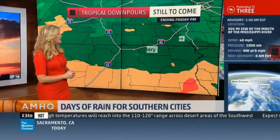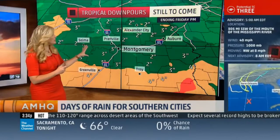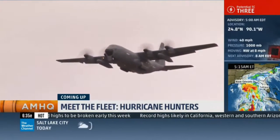Not the best weather for taking the boat out. Definitely listen for the thunder. Also Montgomery here looking at 2 to 3 inches of rain, and this forecast, Jen, goes all the way through Friday. Okay, coming up this morning, they are our eyes inside the storm. Ahead on AMHQ, meet the fleet the hurricane hunters deployed to track exactly how strong a storm is and where it's headed.